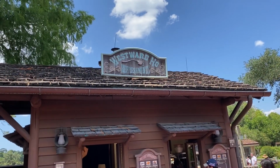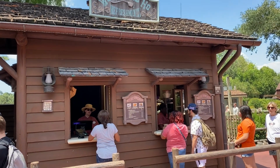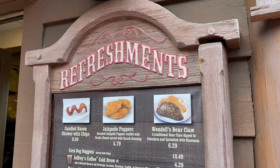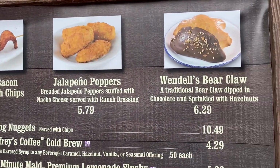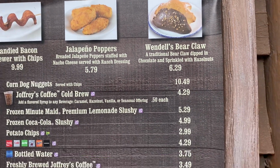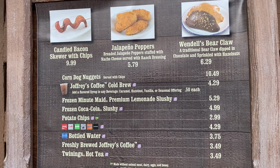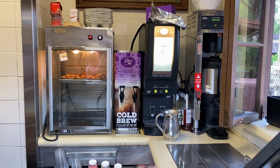We are heading to Western Ho Refreshments, another location on our Disney dining quest right here. They've got an item, but I am not going to order it today because Michelle loves this item. Here we go, right here's the menu. The first item you know I'm not going to get, but right there, Wendell's Bear Claw, that is calling my name, and we are going to get this at Western Ho Refreshments right here. So another check off of our list. I've even noticed they serve Joffrey's here. I never knew that at this location.